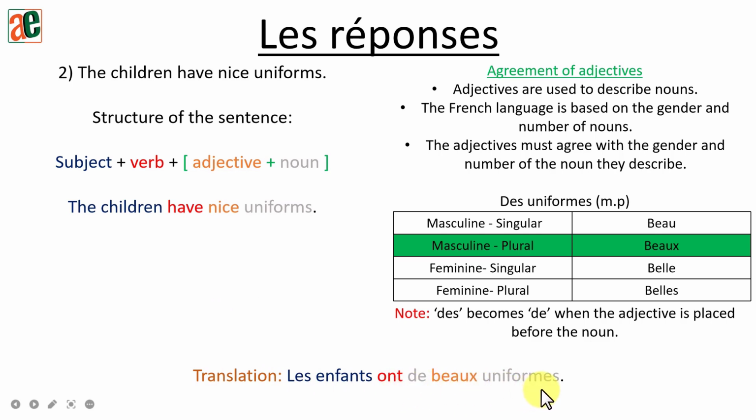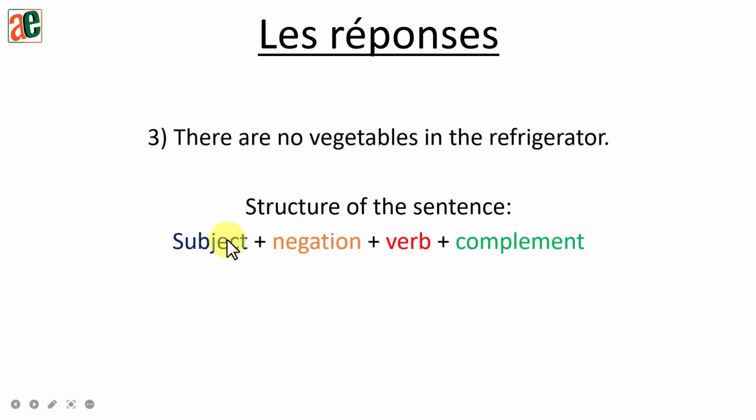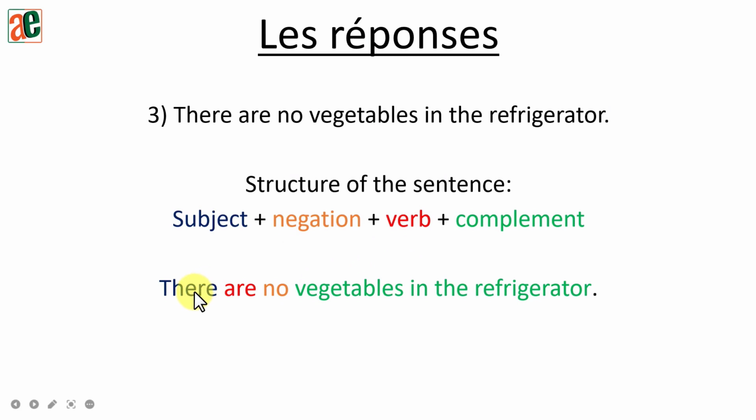Third one, there are no vegetables in the refrigerator. So the structure of the sentence will be subject, then we have negation inside, then the verb, then the complement. So let's color the different parts of the sentence. So they is the subject, are is the verb, no is the negation, and vegetables in the refrigerator is the complement.